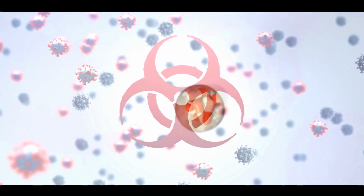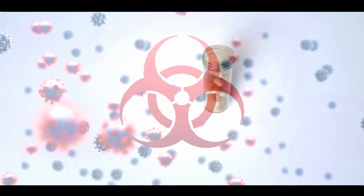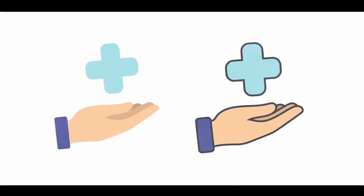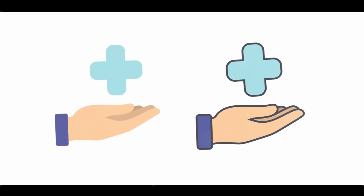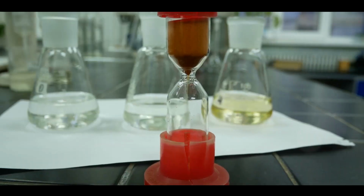Imagine a key and a lock. When you take a medication, it's like sending a bunch of keys into your body. These keys, or drugs, are looking for specific locks, which we call receptors. The drug's effect depends on the successful interaction between the key and the lock. This interaction is what we study in pharmacodynamics.